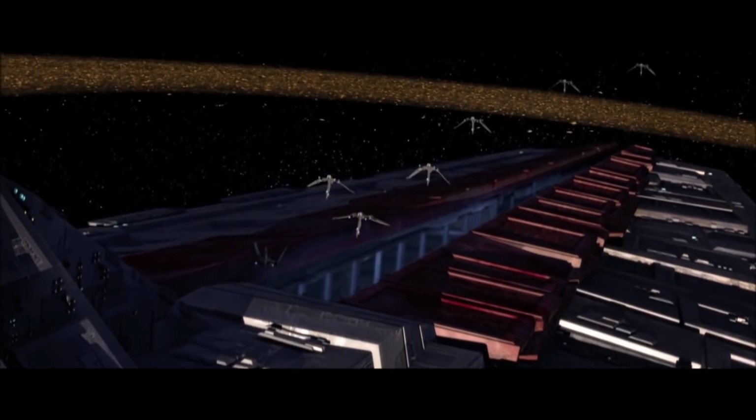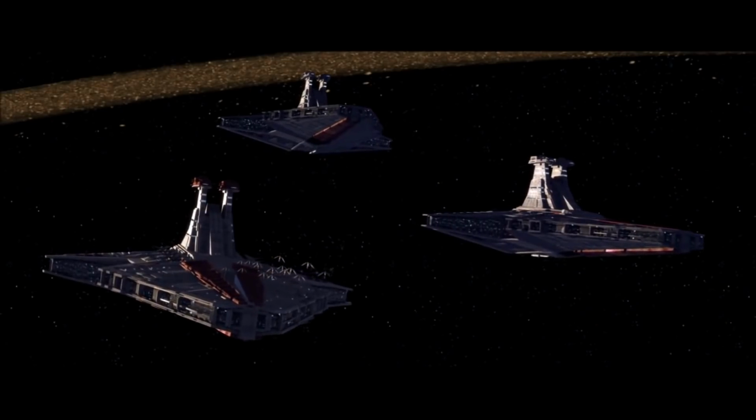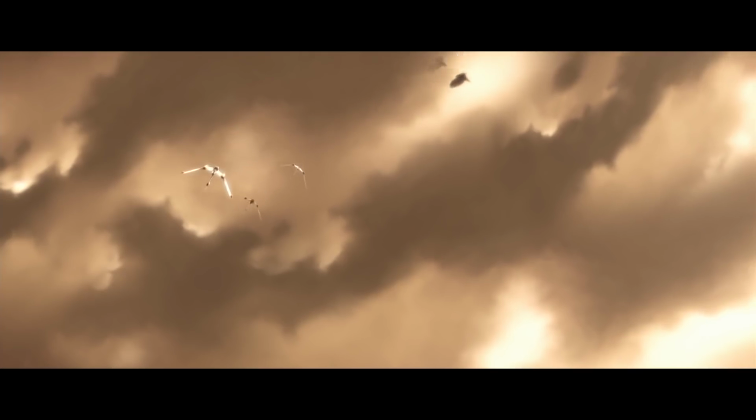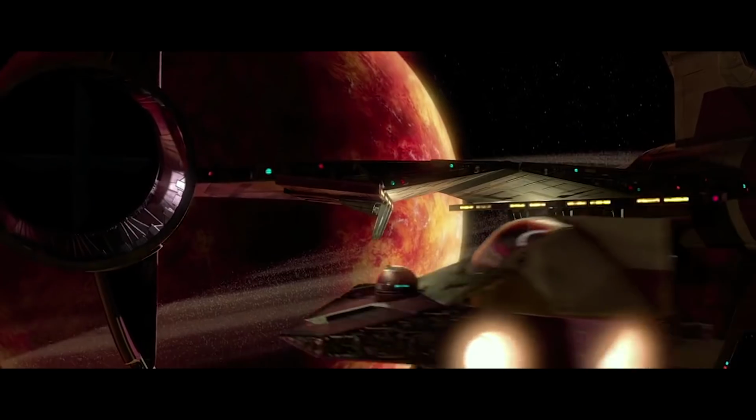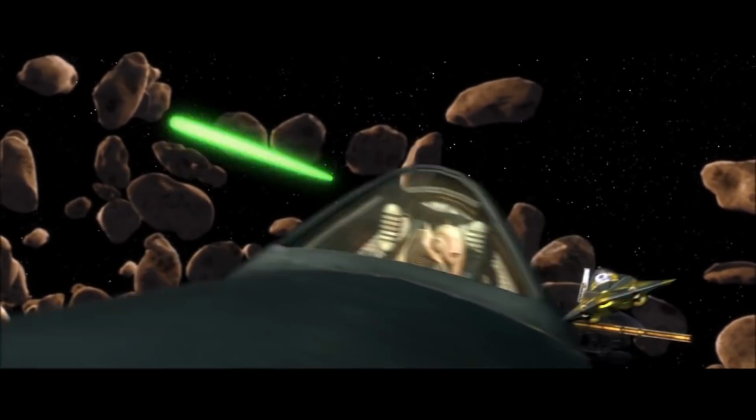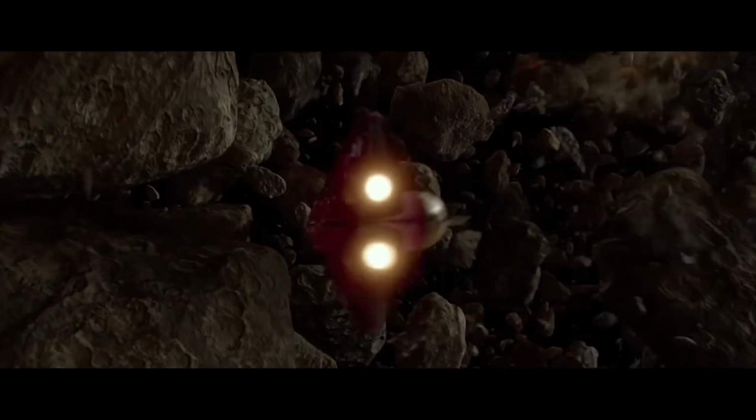The V-19 Torrent Starfighter or V-wing filled the short-range fighter role. They were extremely agile and fast, and were lightly armed with only 2 forward lasers, but also carried concussion missiles to deal with larger threats. The Delta VII Interceptor was designed specifically for the Jedi. It was made with less internal systems than other starfighters. The engineers focused on making the ship more maneuverable and responsive to take advantage of the Jedi's force sensitivity.